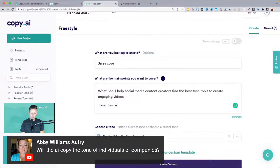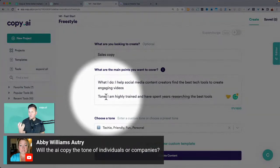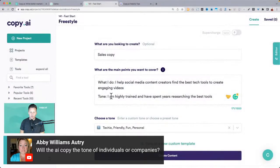I am highly trained and have spent years researching the best tools, something like that. That's a little bit of a weird tone, but you could think of it as your aspirational tone. Maybe I am a leader in the industry and work with the biggest brands and influencers. Telling it more of an aspirational tone could be another strategy.